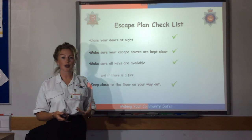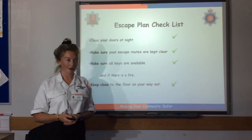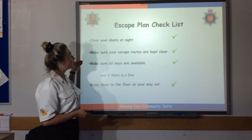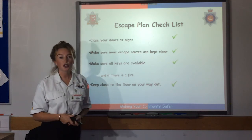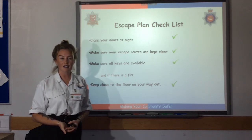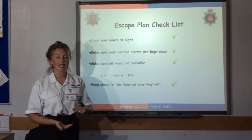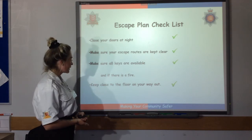If there is smoke around your house, it's not going to be very clear, so you want to be able to get down safely. Make sure all keys are available. Now we don't want your keys left hanging up right next to the front door, but we want to make sure that the whole of the family know where to find your keys so that they can undo the door from the inside and again get out safely.